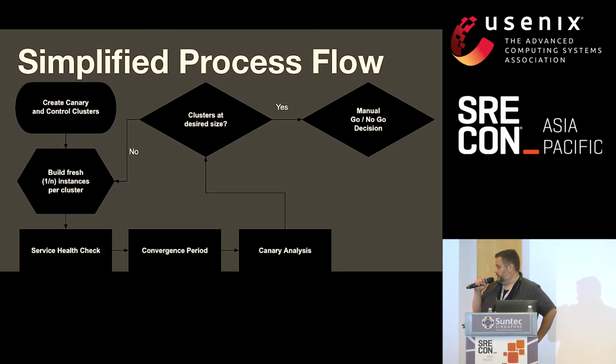This is essentially the process flow. It starts in the top left with creating the canary and control clusters. We basically blow those away and start from scratch each time, just because we want a fresh install of both. We move to building one of each instances, 1 over n. N would be the number that we're planning to build. We do a service health check to make sure the service actually started up properly.